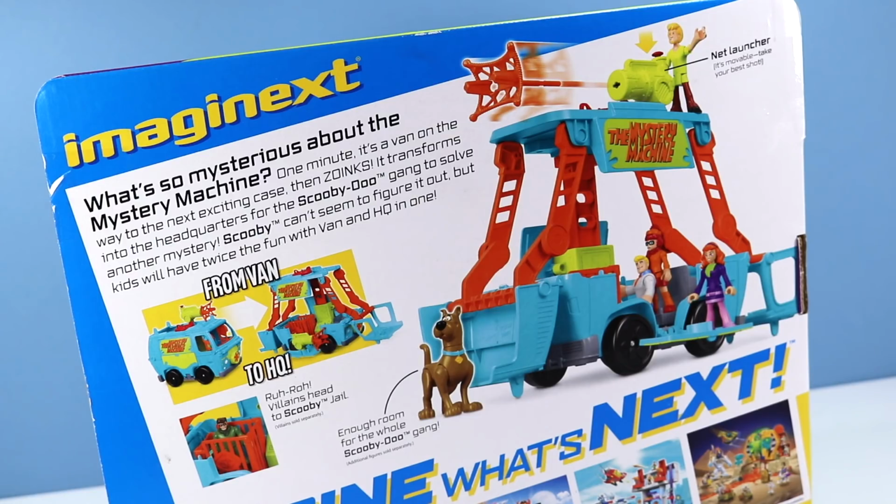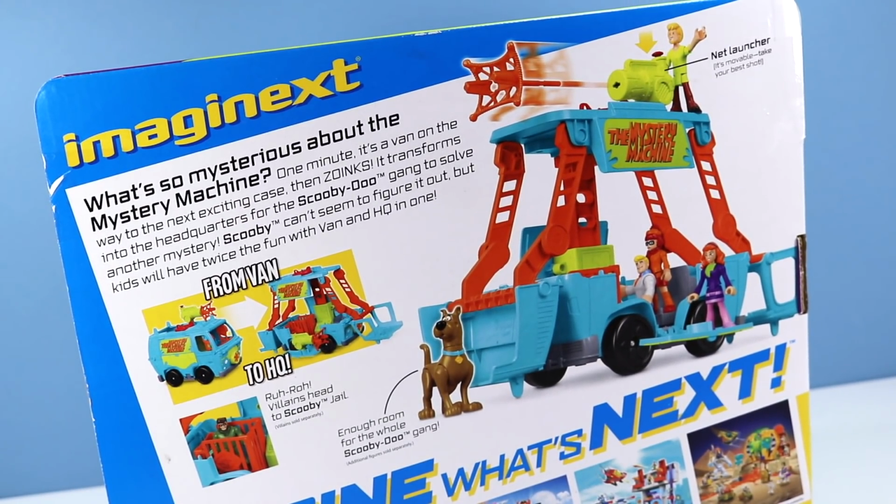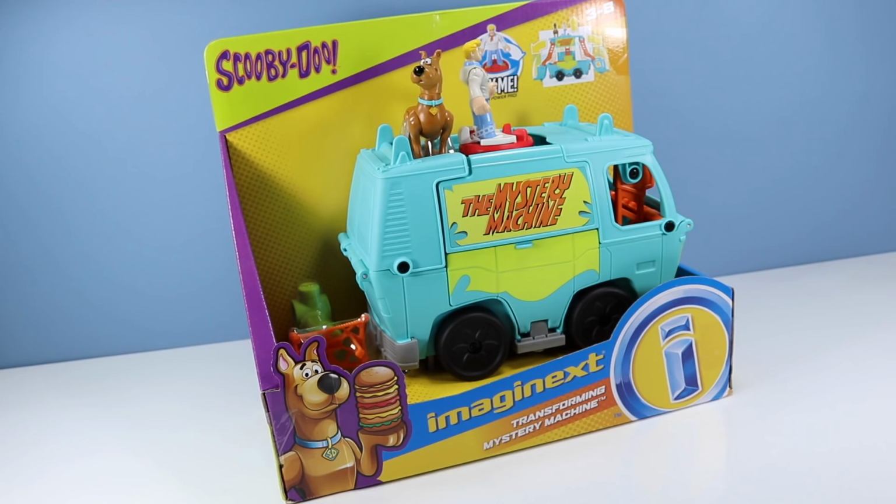So yeah, this vehicle is both van and HQ. Scooby says enough room for the whole Scooby-Doo gang. There's a net launcher on top. This thing seems to want to do everything, but does it do everything well? Well, now let's remove from package and see what we have.